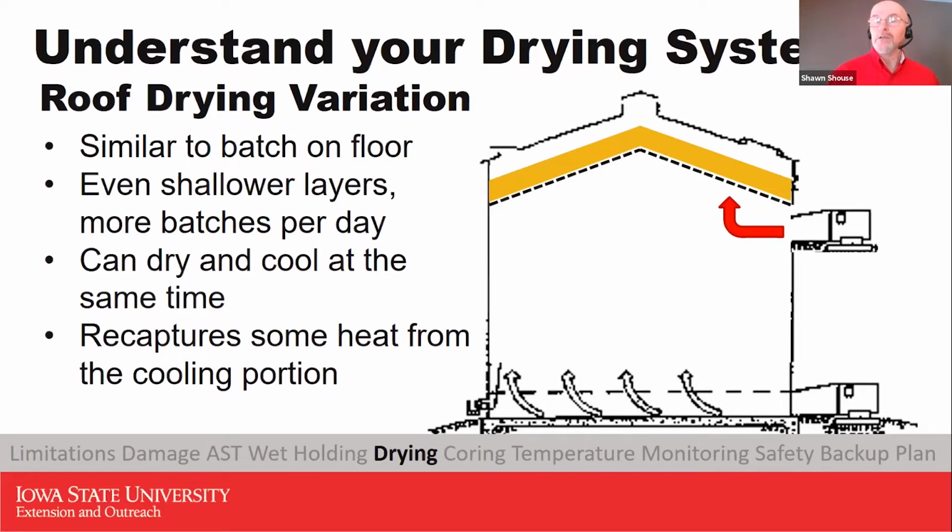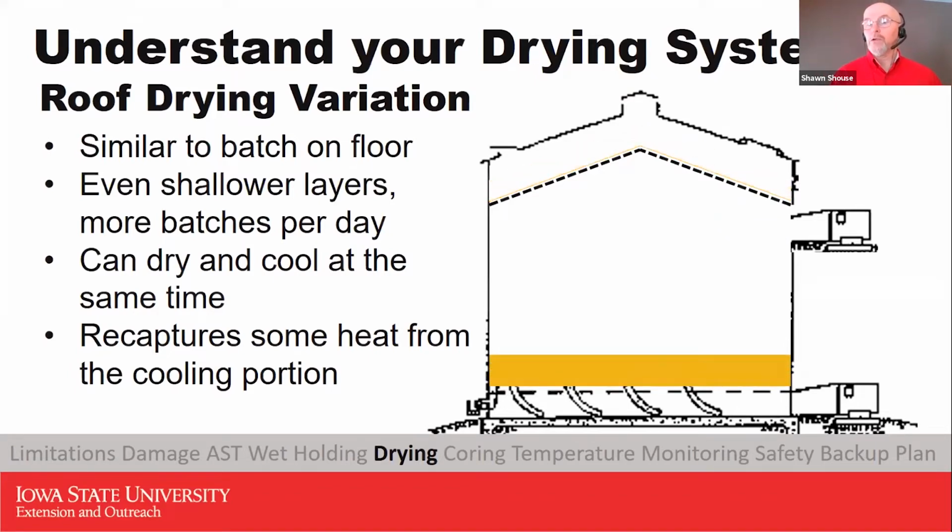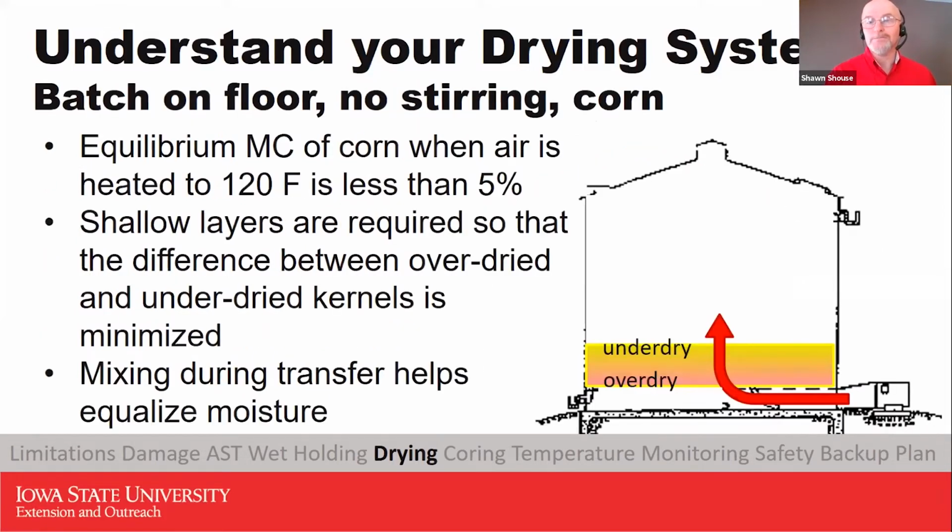The advantage here is once that grain is dried, you can drop that grain onto the floor below and be cooling that grain down below while the next layer is drying up above. It also recaptures some of the waste heat from cooling the grain below, so it increases the efficiency both in time efficiency and in energy efficiency.